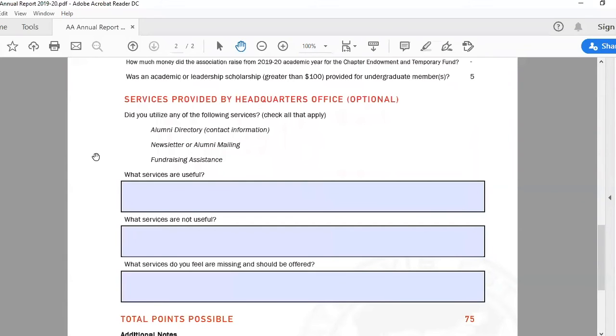Something we're very passionate about with Alumni is let us know. Tell us that you want something. We'll do our best to make it happen if it's feasible. So this section, to me, is going to be one of the most important parts so that we can continue to up the standard on what resources for alumni look like.